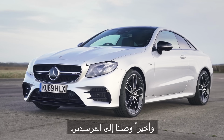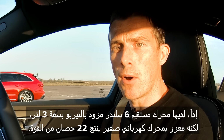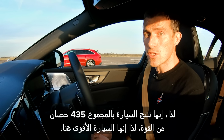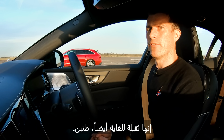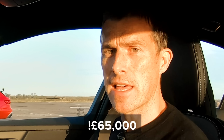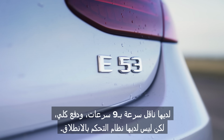Finally, we come to the Mercedes. So that has a 3-litre straight-six turbo, but it's also boosted by a little 22 horsepower electric motor. So combined, you have 435 horsepower. So it's the most powerful car here. However, it's only got 520 newton metres of torque. It's also quite heavy, 2 tonnes, and it's quite expensive, £65,000. It has a 9-speed automatic gearbox and all-wheel drive, but no launch control.